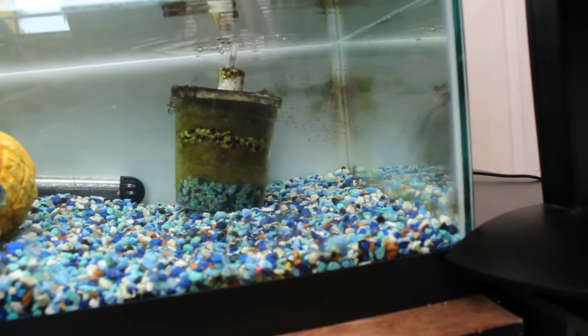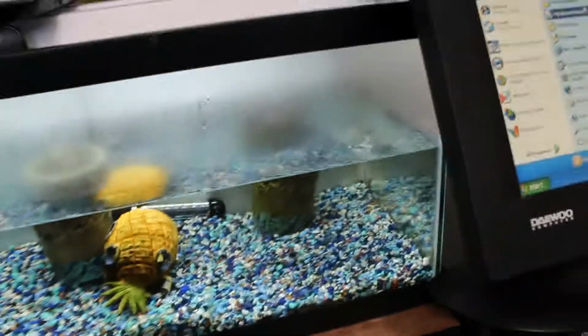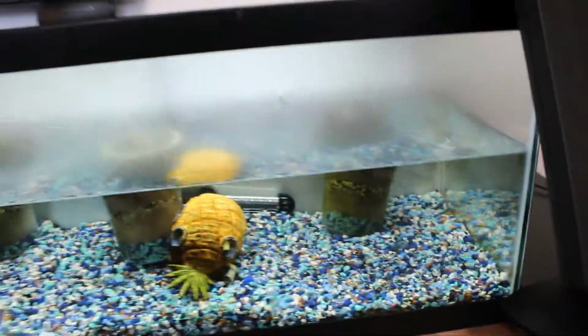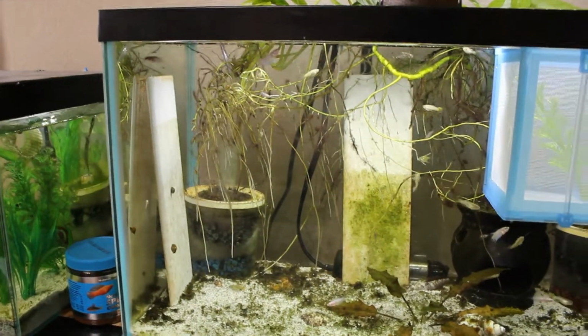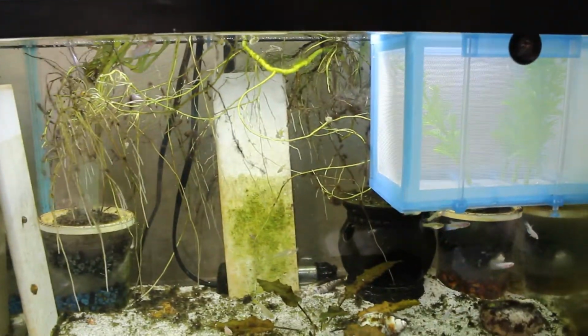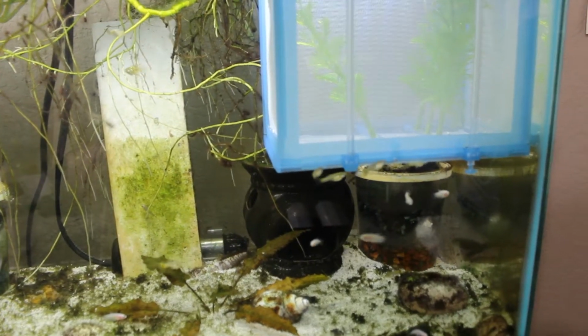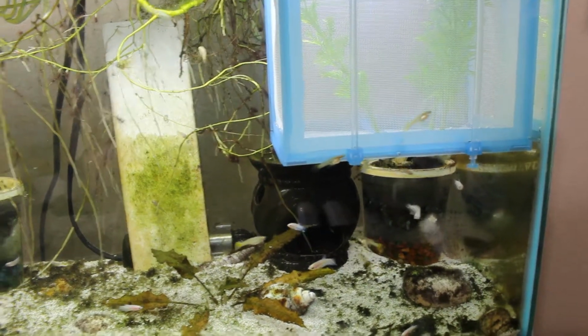So where am I going to keep these little guys? Since this tank's going to be shut down... give me a second. There we go. I'm going to be keeping them in this tank here. This is my 10-gallon tank that's housing my betta fish fry and my guppy fry. I think I might actually move my guppy fry into the 20 long when I set it back up.